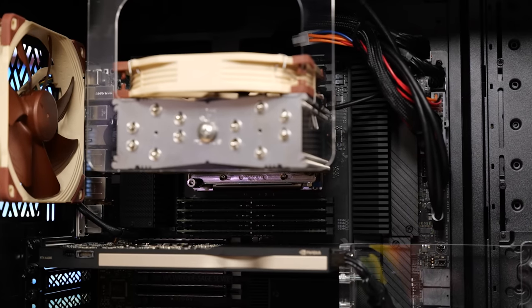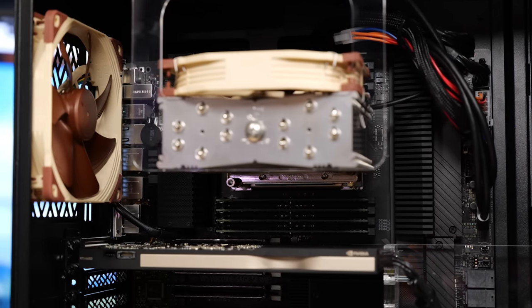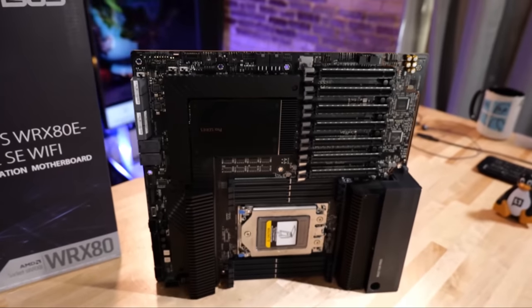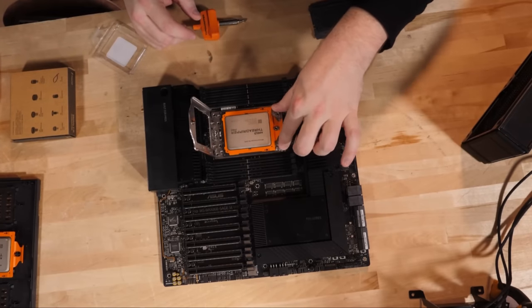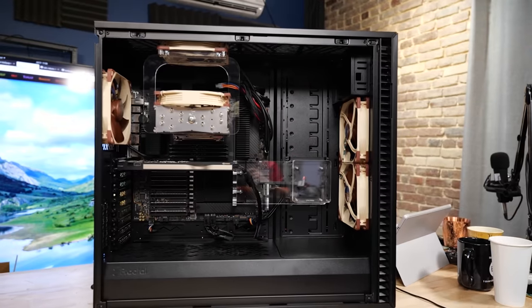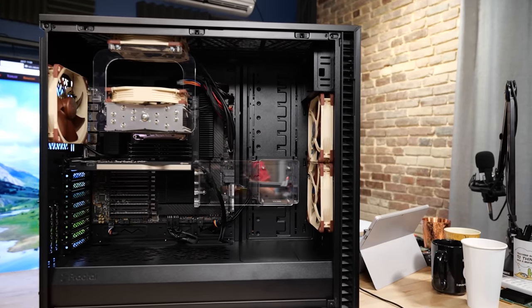Our Puget system is well built, I can't give them enough kudos, but it's very conservative. And it's also a little bit of a paradox. So this system is built around the ASUS Sage WRX80, as I mentioned. It has 16 power phases. The VRM in this is super overbuilt, there's nothing crazy going on, but there's no overclocking, there's no PBO, there's no anything like that on this motherboard.